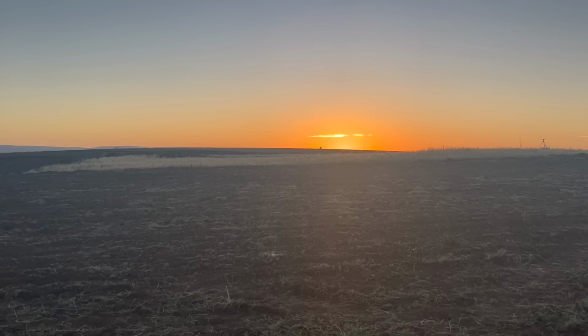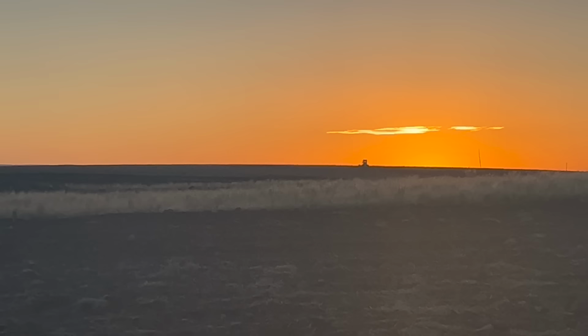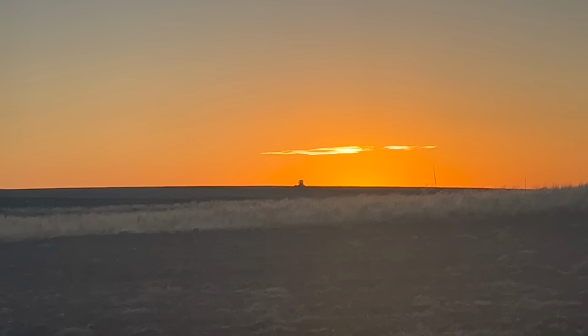A nice sunrise over there and the D4 sitting over the hill there. So it's currently got a starter motor that needs replacing. We've got a new one back at the workshop there, so that might be Matt's job today if he gets to it.